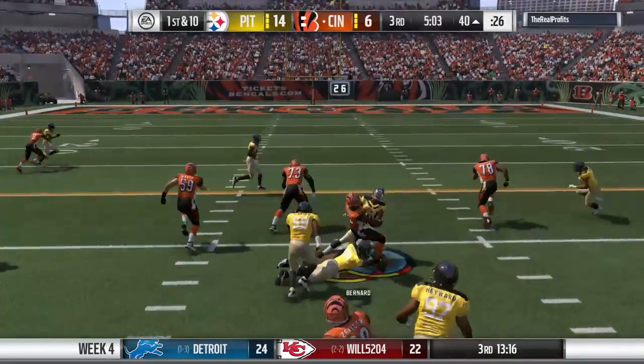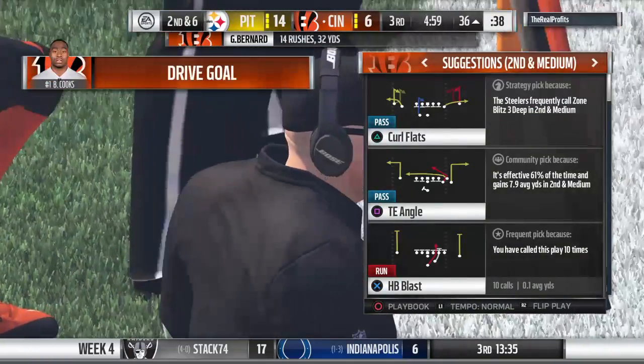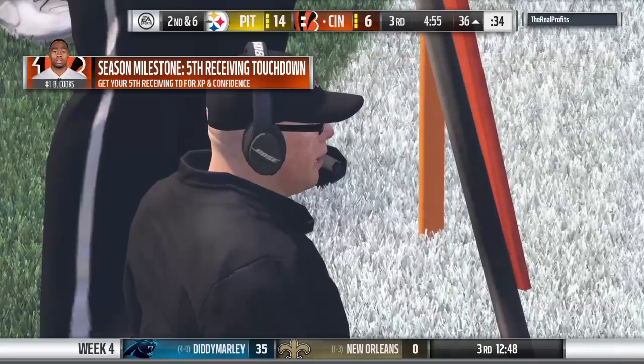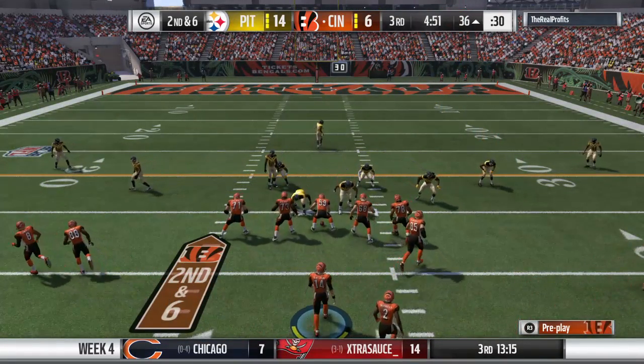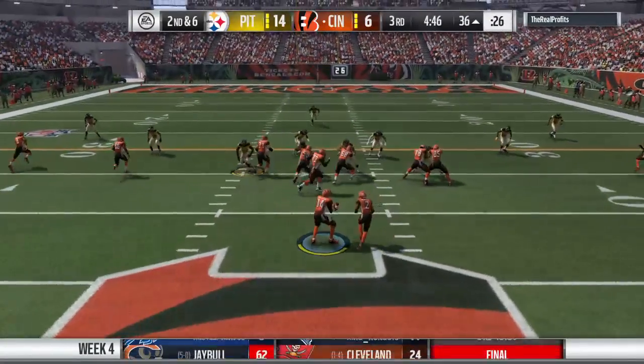Dalton gives to Bernard, and he'll take this one down to the 36. Give him 4 yards there. It'll be second and 6. Not a run that you're going to write home about, but still a good first down run. That's what an offense calls staying on schedule. 3 to 4 yards on first down, you're set up very well for the rest of the drive.